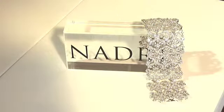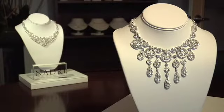In closing, Nadri jewelry can last a lifetime if the jewelry is kept well. Natural oils, skin, and soap can harm the finish and the luster of the jewelry. It's important to clean the jewelry from time to time using a gentle dish soap, warm water, and just blot dry. Also, if you're storing your jewelry or traveling with your jewelry, please wrap each piece individually. Treat it as you would treat your finest crystal goblets.